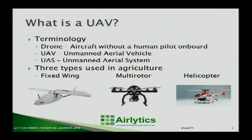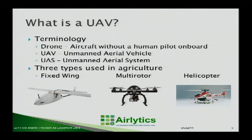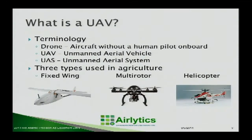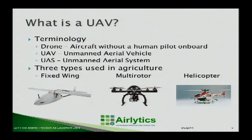There's really three types that are being used in agriculture. The two on the left are the ones that I'm gonna talk mostly about today. The one on the right is this Yamaha version that is doing the spraying, and it's really crazy to see this thing fly. If you are interested, you can go to YouTube and check it out. But this thing is bigger than this table here, and it's just pretty amazing. It's all autonomous.